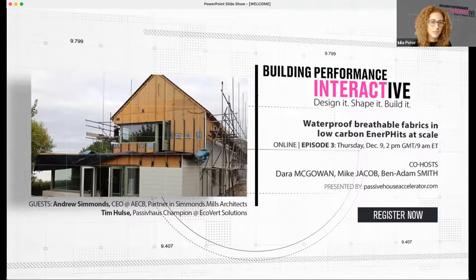I just want to say that this session will cover innovative approaches and some of the best practices for scalable retrofitting to EnerPHit standards. So stay tuned to learn more about it and address your questions.